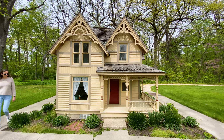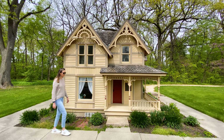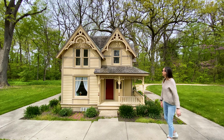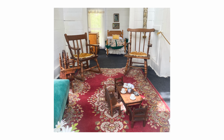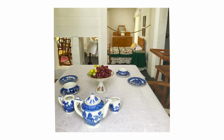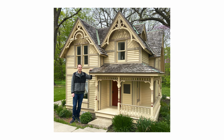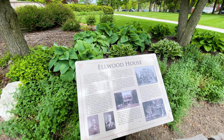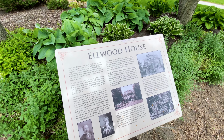This is the Little House. It's a mini stick-style house that was built in 1892. It was originally built for a float in a local parade, and the Ellwoods purchased it and placed it on their property in the exact same place that it sits today. It's really cool. It even has Victorian furniture inside that's period appropriate. Definitely worth checking out.